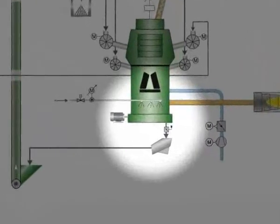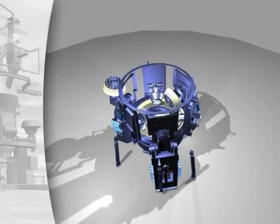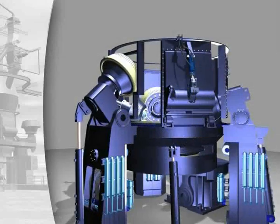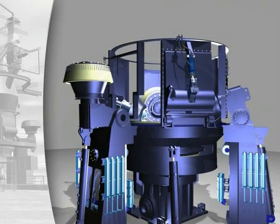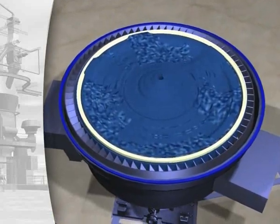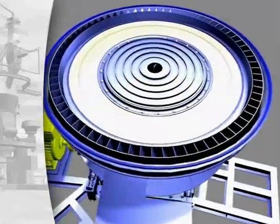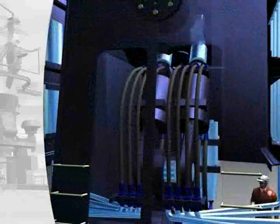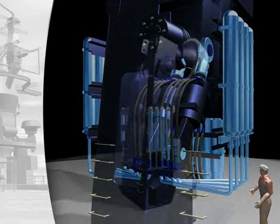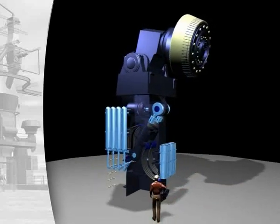Loesche mills are conceived to be service-friendly. The gearbox and rollers can be installed and removed without dismantling the mill. The grinding plates, with swing-out rollers, are also readily accessible for quick exchange. The components of the hydro-pneumatic spring system for the rollers are installed in a pedestal outside the grinding space, where they are also freely accessible during grinding operations.